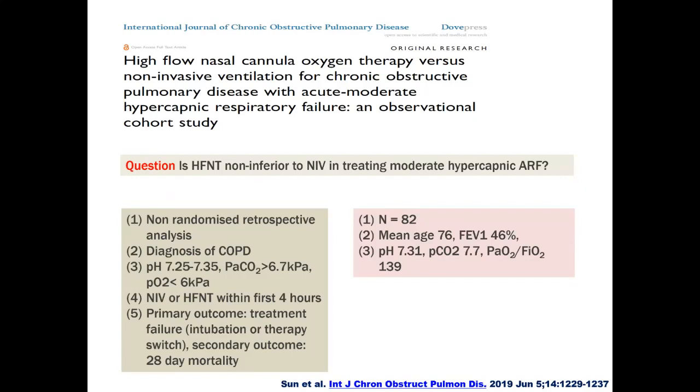Better designed studies have been published in recent years. This is an interesting study from Sun, in which they investigated the question as to whether high flow nasal therapy was non-inferior to NIV in moderate hypercapnic acute respiratory failure, patients having at least a CO2 of 6.7 and a pH less than 7.35 and a diagnosis of COPD. They compared non-invasive ventilation with high flow therapy over the first 4 hours, and the primary outcome was treatment failure.